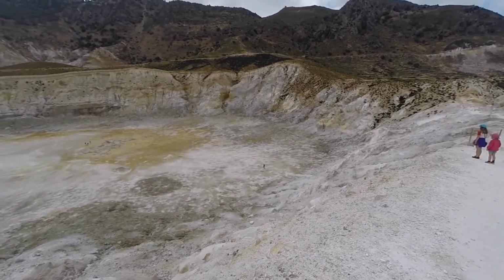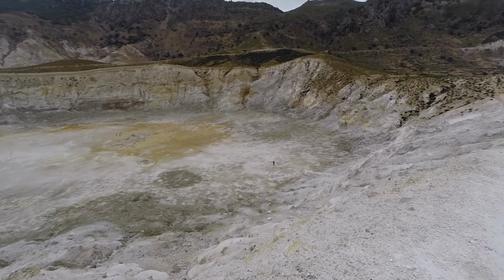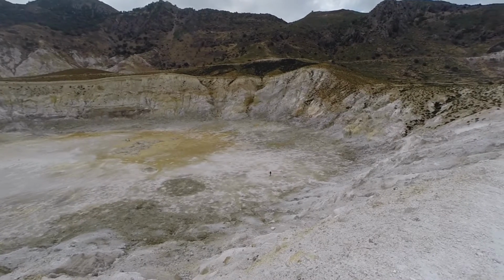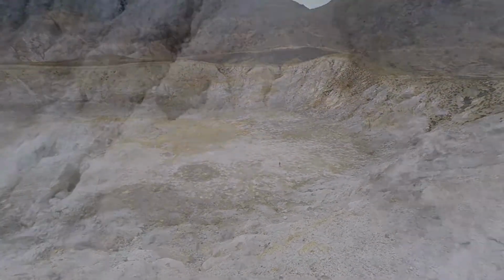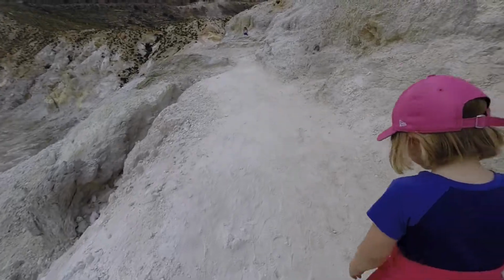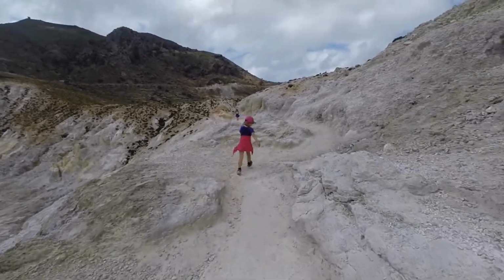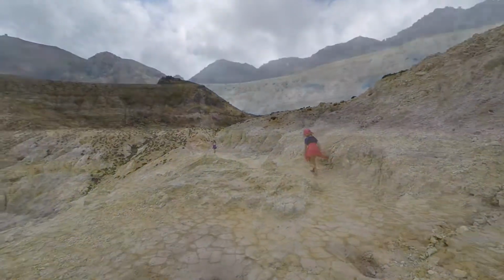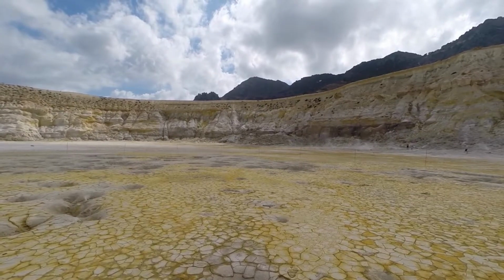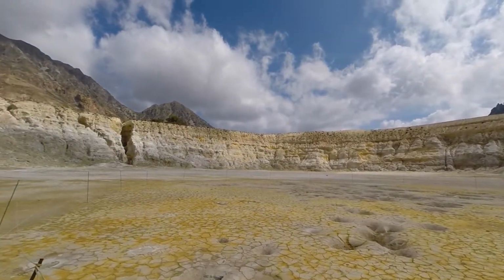Talk to me, Ron. What do you think down there? Youngest active volcano in Greece. The trail is soft and chalky. Come on, we have to hurry. Oh, okay. So we're in the middle of the volcano. Lots of holes here with steam. We're gonna walk over where it's a little bit more intense around the edge. But very cool. It's the observation point up there.